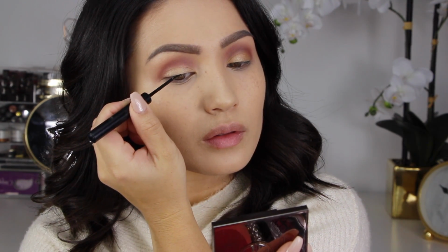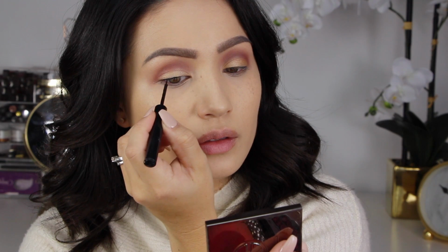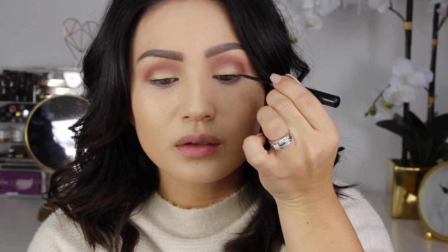And sometimes when you put the lid shade on, you can kind of lose it a little. So I'm just applying some really, really thin matte liquid liner from NYX. I wanted the lips to be the star of the show in this look. So I'm trying to keep that line as thin as possible.